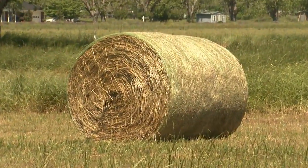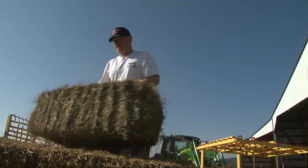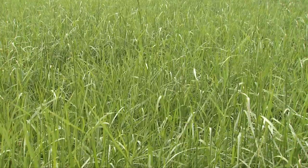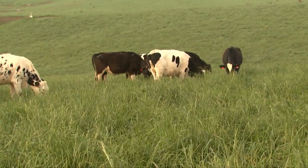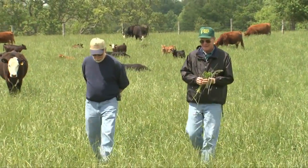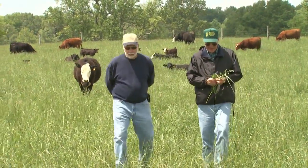A huge expense for livestock producers is winter feed costs. One way to lower these costs is to stockpile forages. Tall fescue is especially well suited to being stockpiled. Therefore, it is an excellent grass for late fall and winter grazing, and can be an effective way to reduce livestock wintering costs.